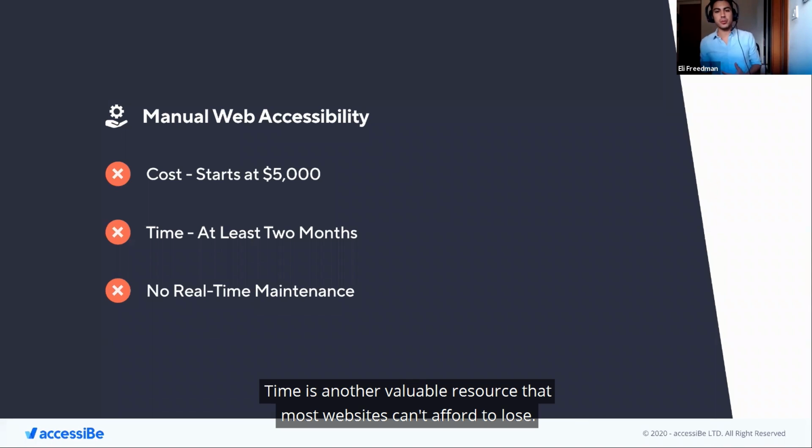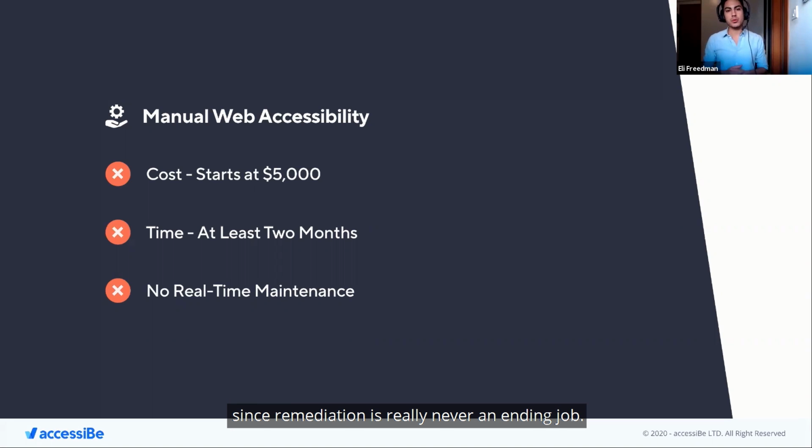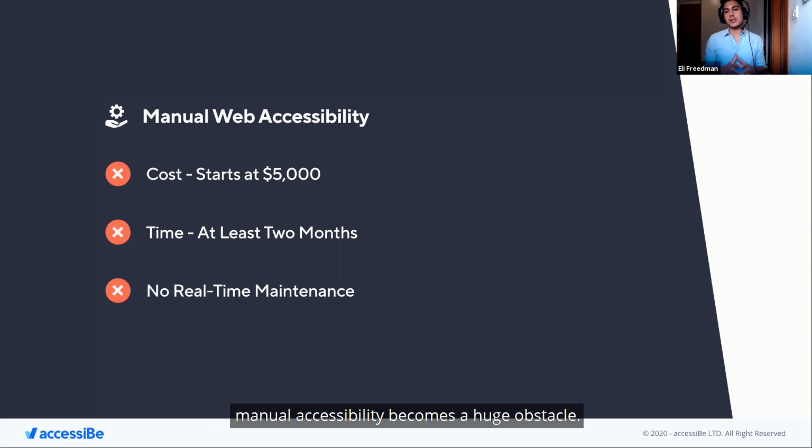Time is another valuable resource that most websites can't afford to lose. Manual remediation can take several months, and that doesn't include ongoing maintenance, since remediation is really never an ending job. So for websites who want to keep up with the speed of digital commerce, sales, and consumer demand, manual accessibility becomes a huge obstacle.